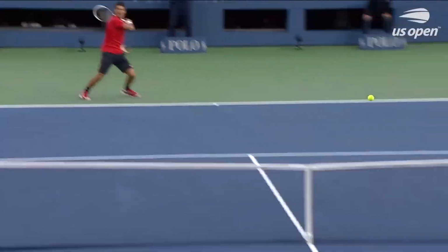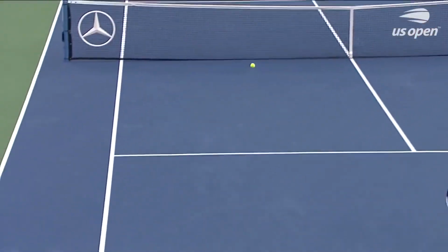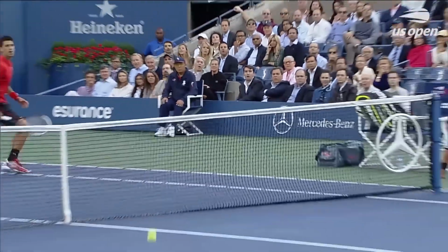40-15. A very nice backhand volley to finish the point, but it really was this shot recognition. Notice that Nadal was going to slice this up as a defensive shot just to get himself some time to get back into the point.